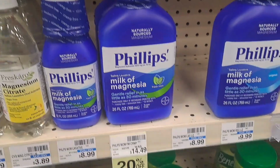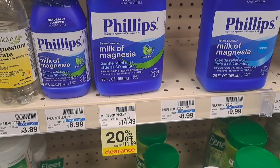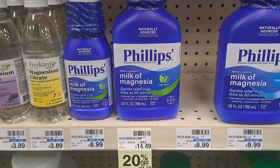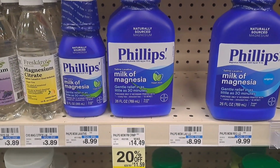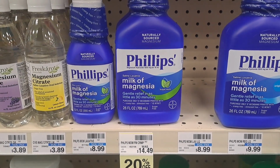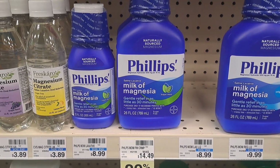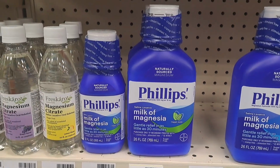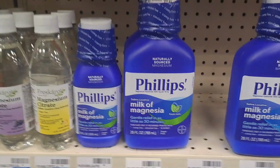It's regularly $14.49, and it's only 20% off. If this is something that you use, I would wait on this until it went to like 45 or 50% off. But if you happen to get this now, make sure that you submit your receipt to Fetch, because there are some rebates on Fetch. Not everyone has all of them, but you just may have one of them.